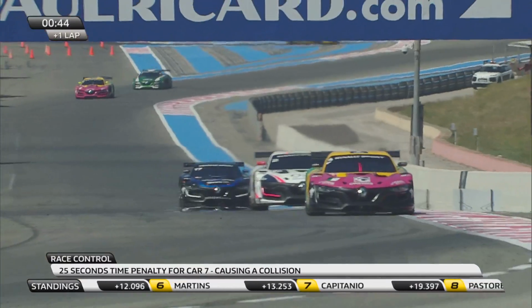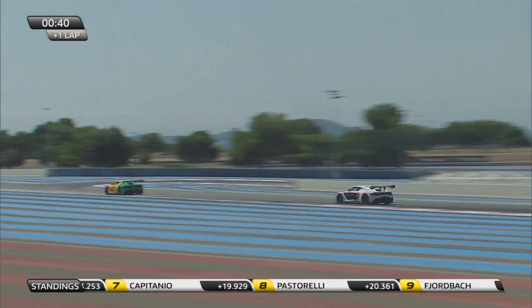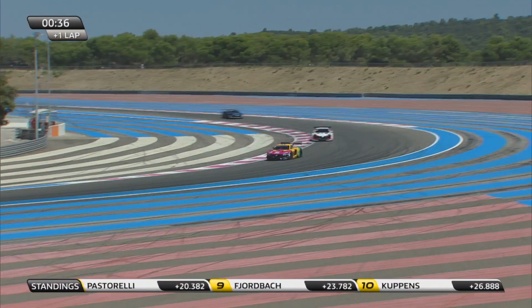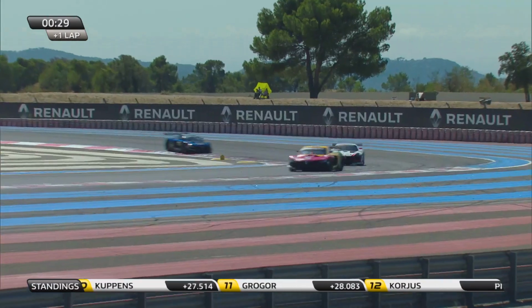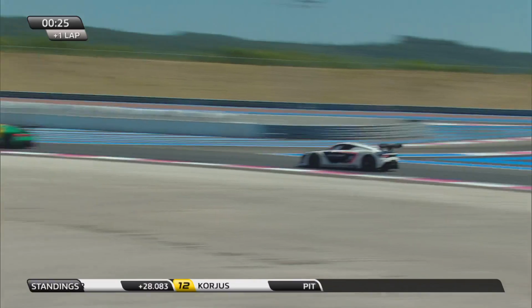Yeah, for car 7. So whether they've decided to reach that decision before the end of the race and therefore issue the time penalty, which actually won't be added to the screen until the end, but we can more or less work out where he'll be, running at 8th as we stand, so not troubling the top 6 anyway. These cars still in the top 6.